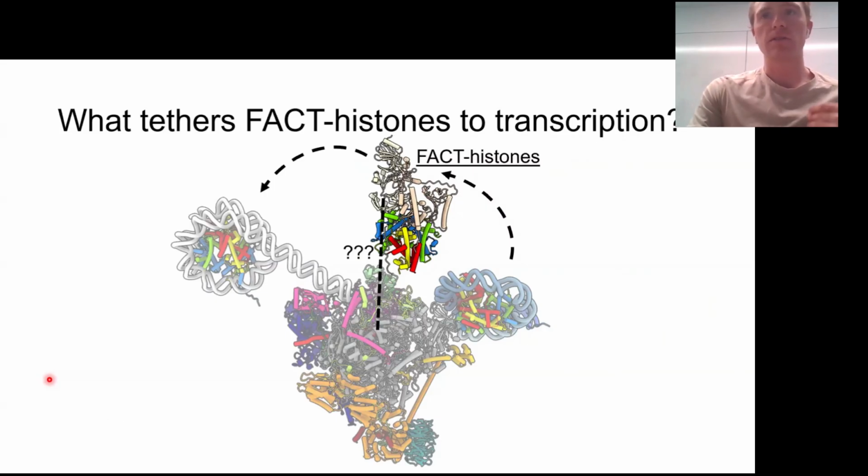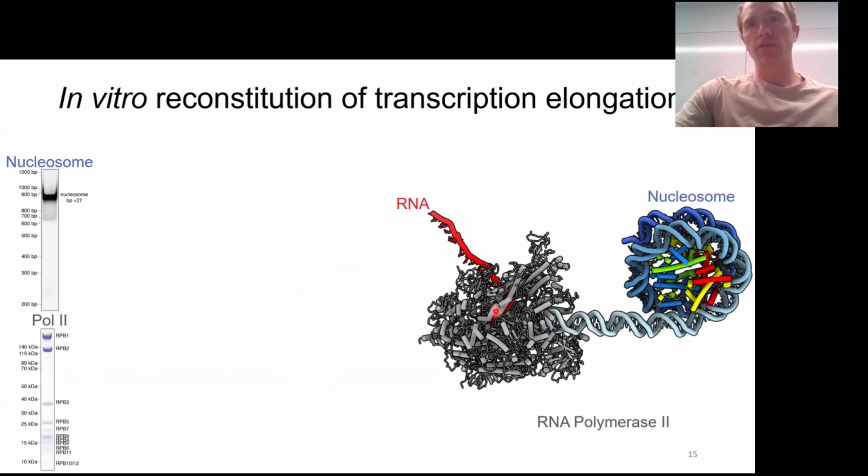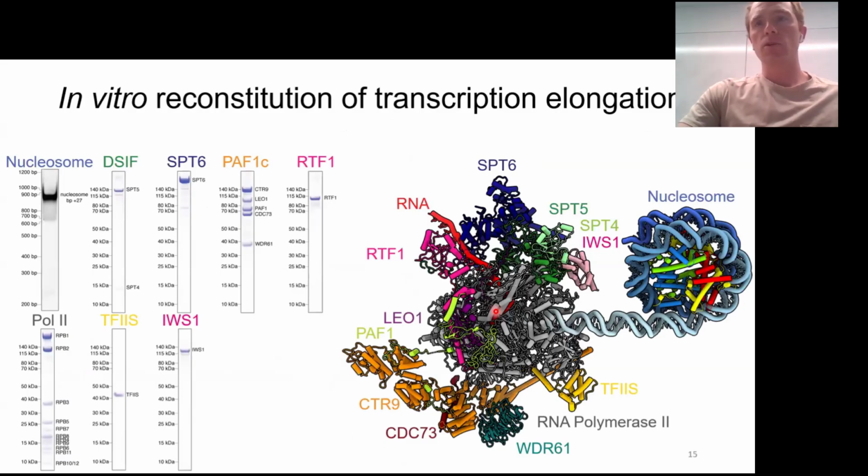To do this, we turn to a fully reconstituted system where we have a nucleosome. On this nucleosome, we create a single-stranded DNA that serves as a recruitment site for a complementary RNA sequence. Together, they serve as a platform for the recruitment of RNA polymerase II. We then mix in multiple transcription elongation factors that surround the polymerase to make it transcribe more efficiently. There are quite a lot of different transcription elongation factors, and they're going to be in the reactions throughout this talk. But I'm going to ask that you only pay attention to certain ones, and we'll go through that as the talk goes on.